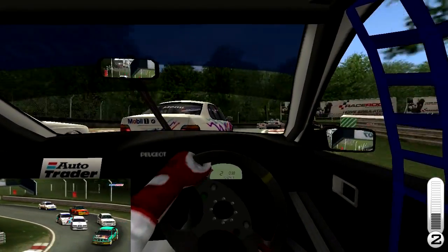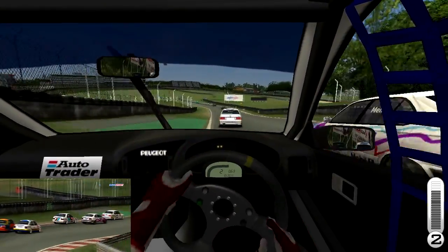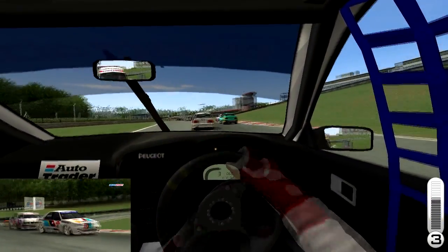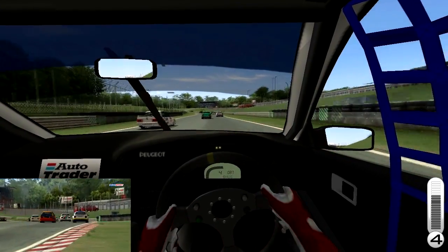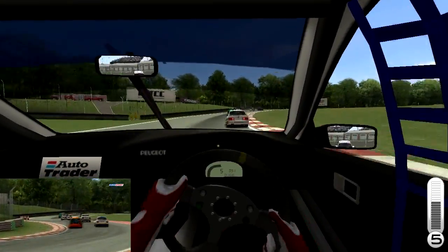I'm just going to take it a bit cautiously through turns 1 and 2 to make sure everyone does get through cleanly and does behave. And they seem to have done quite nicely. So already up 3 positions from our starting. And Ian Flux is next on our target. Oh no, that's not Ian Flux, sorry, that is Carl Jones in the BMW.